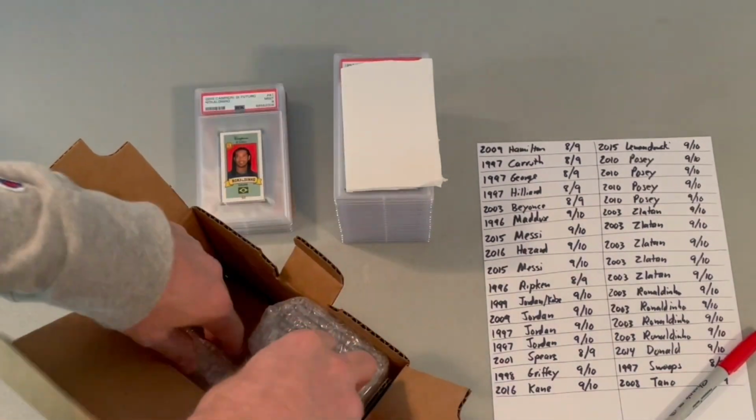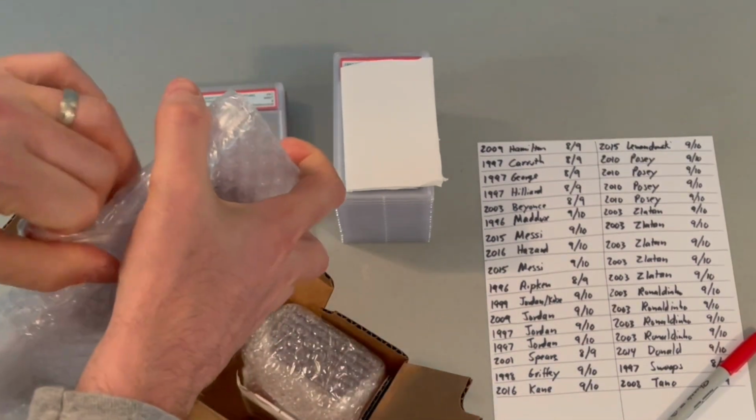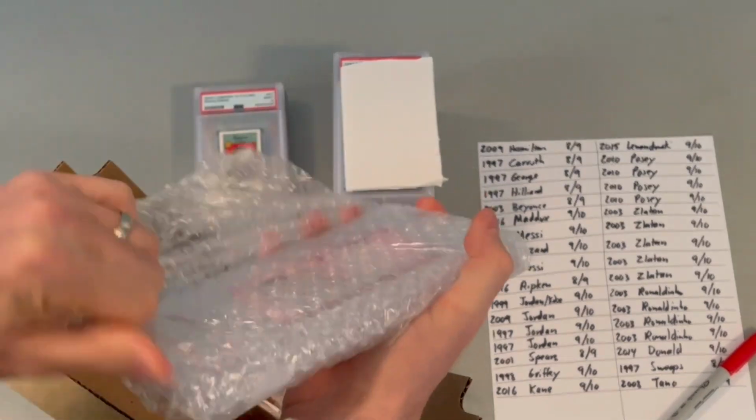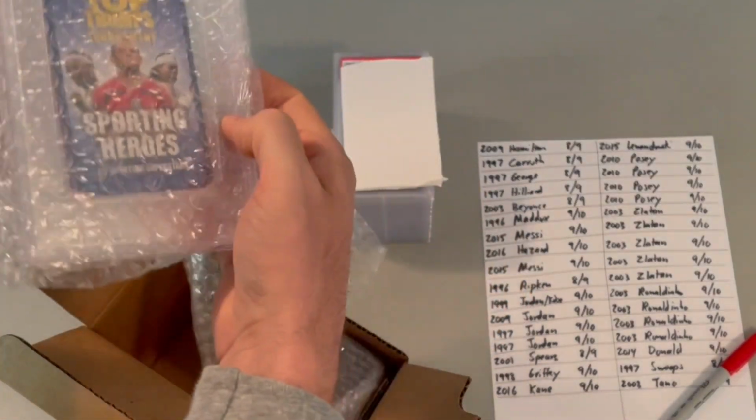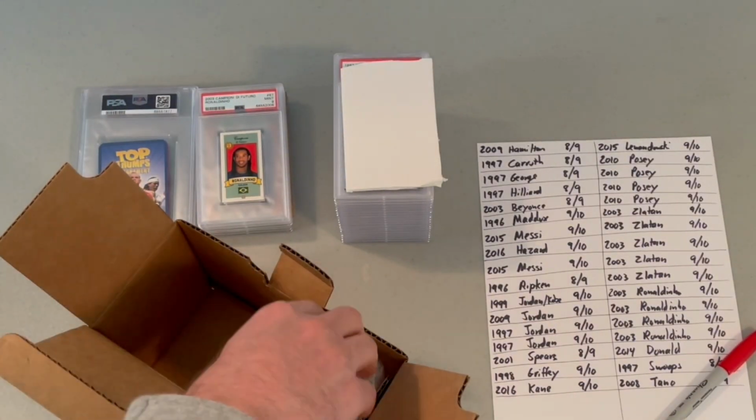They didn't here, and I don't know if you just saw there, but there was some cardboard. That means at least one card in the order came back not original or altered or something like that. In this case, it was just one card, but we'll go over that when we get to it.